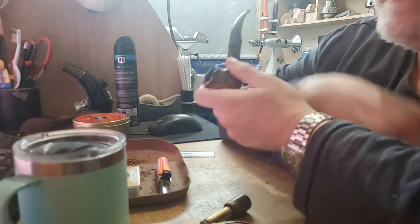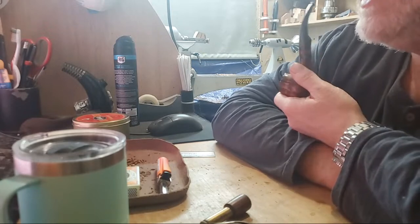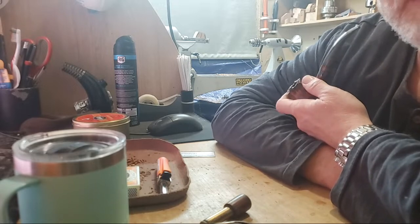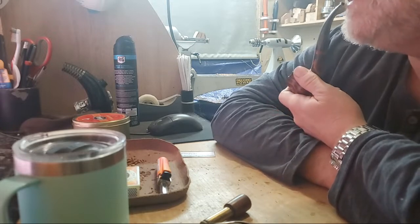So I would like to have another Joe Case pipe for sentimental reasons. Not particularly because I want to smoke one of his pipes, which would be very nice, but I just had a connection with the guy, so it would be nice to have a pipe of his to retain that connection.